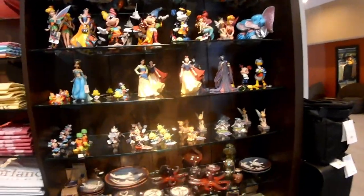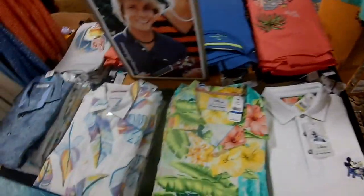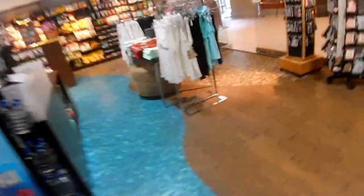Have some Jim Shore figurines over here. Some designer bags, Ray-Bans. Tommy Bahama. Definitely check out the Tommy Bahama outlet if you haven't been there. Guest jewelry. Some bags. Flip-flops in a couple different spots. More bags. Hats. Some trunks. There's more flip-flops. Other shoes. Definitely a lot of stuff in this shop. Postcards, of course.